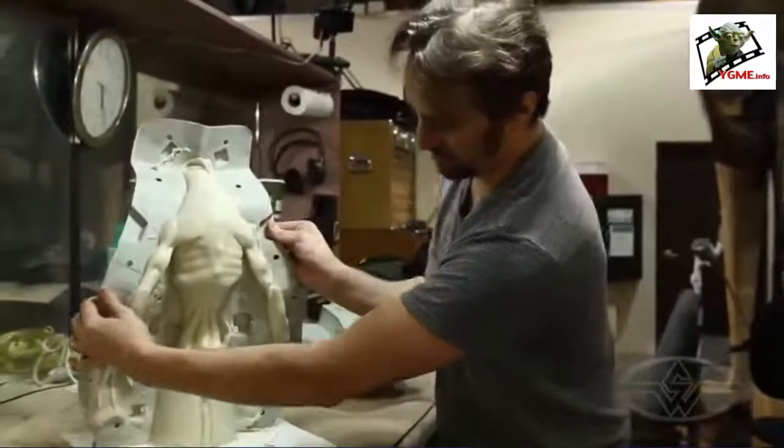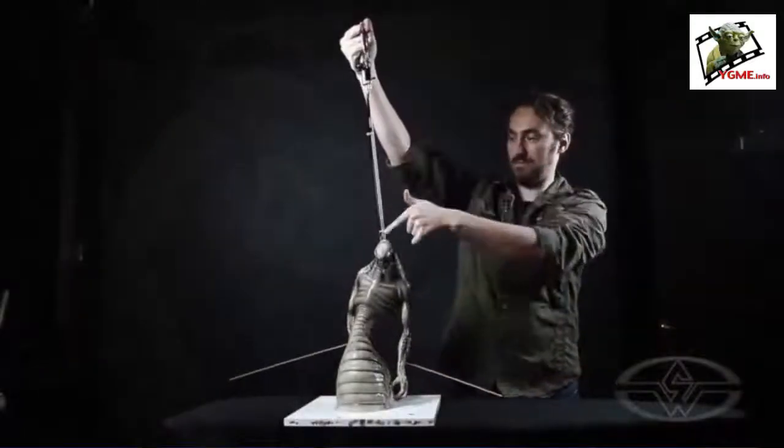Almost every single puppet we do for any feature film or commercial has at least some portion of it controlled by a rod. Even if it's an animatronic character, there's some facet that will be puppeteered by a rod-controlled mechanism.